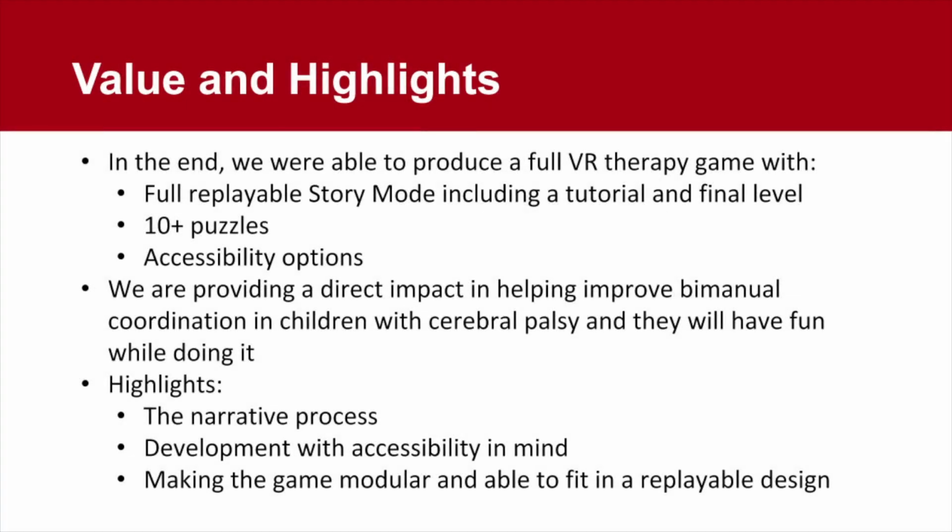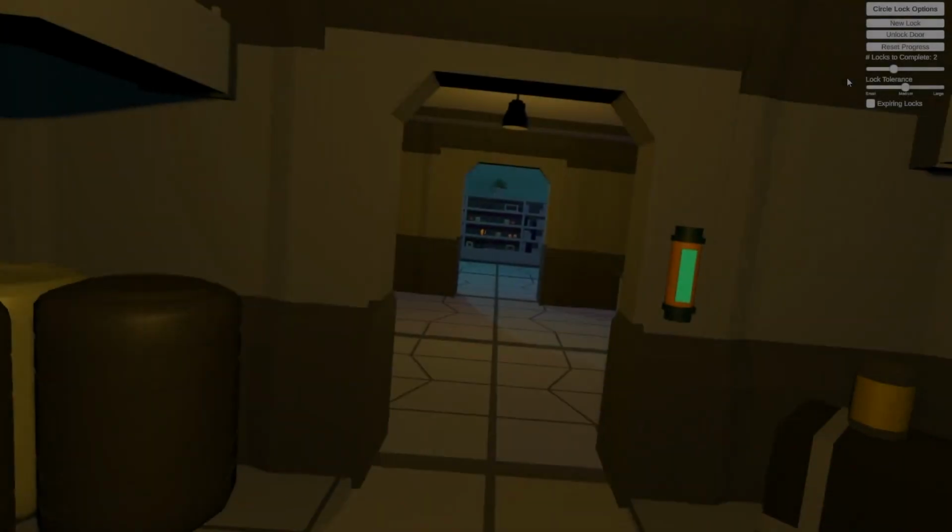So in the end, we were able to produce a full VR therapy game with full replayable story mode, including a tutorial and final level. We have over 10 puzzles throughout the game with accessibility options and difficulty scaling in each of those puzzles. And we are providing a direct impact in helping improve bimanual coordination in children with cerebral palsy, and we hope that they will have fun while doing it.